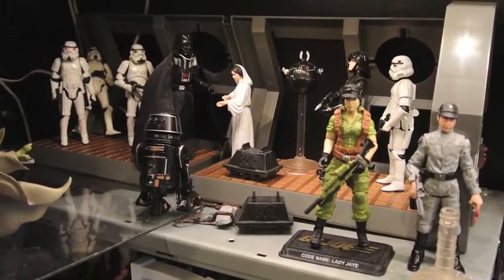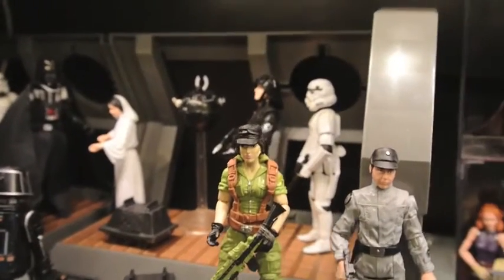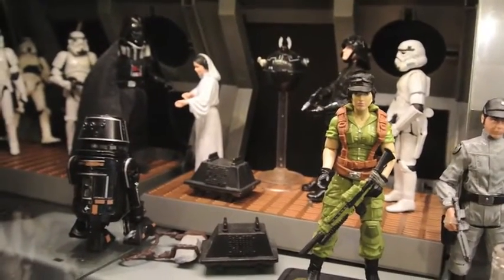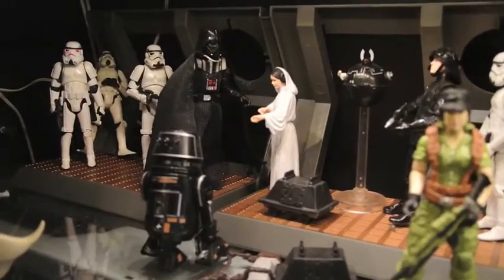We've got Darth Vader with some stormtroopers. We've got an interrogation droid, Death Star Trooper there. We've got mouse droids. We've got Princess Leia, which is probably not exactly scene specific, but it's okay. It's the Leia I have, right?